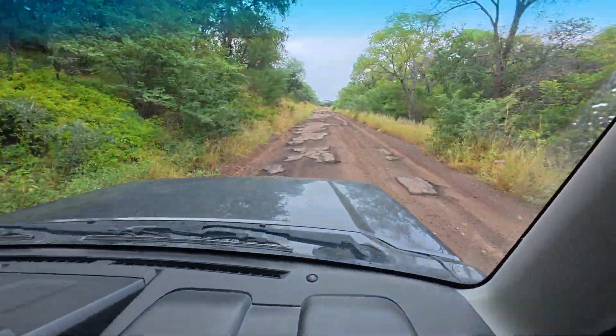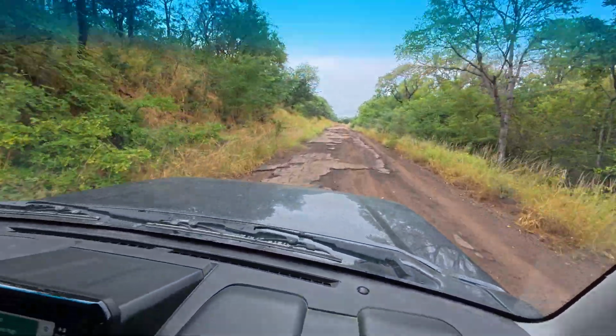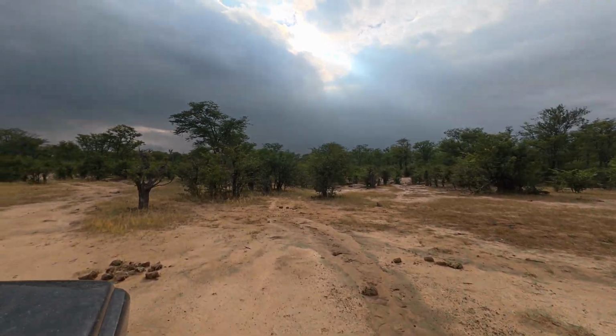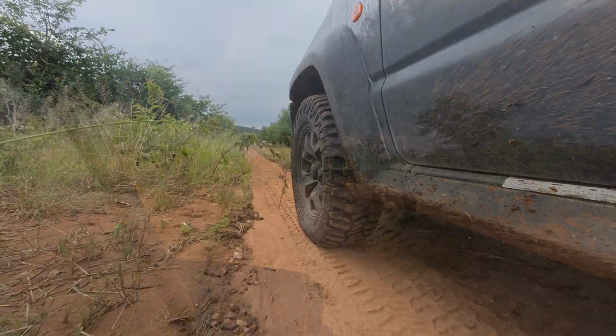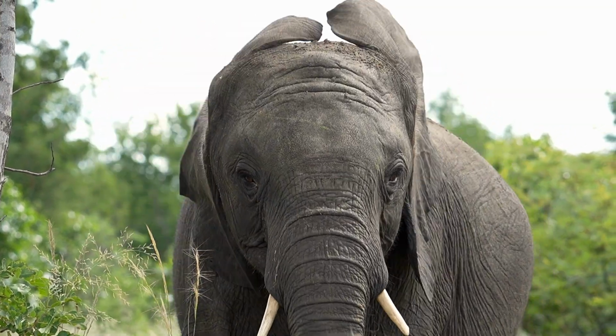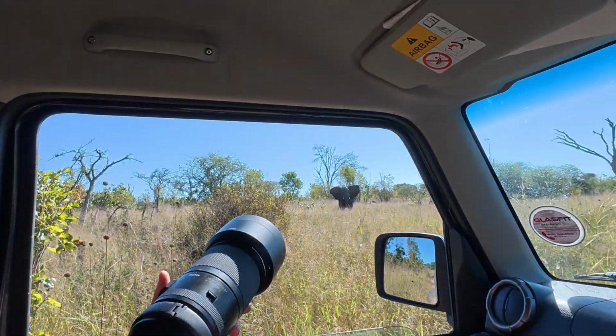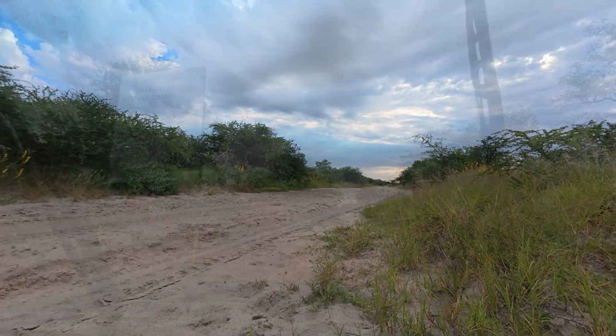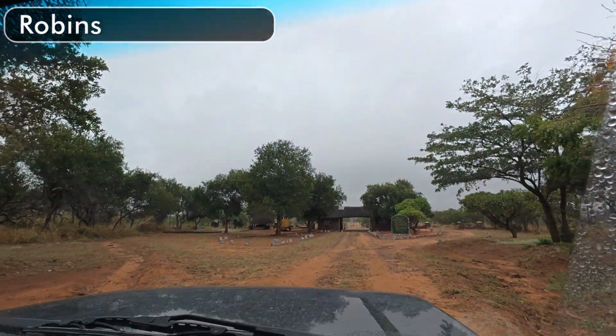Between 40 and 50,000 of them roam these forests. All of those broken trees, they're also elephants' job. And soon we would learn the hard way how dangerous these animals can actually be. It's angry. Okay, go, go, go, go! Yet not to jump ahead of myself, at first we needed to officially enter the park.